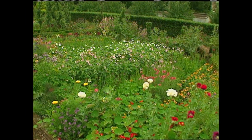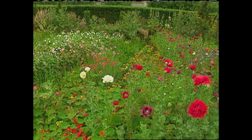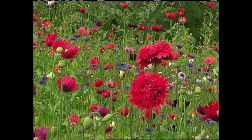And the annuals, which I do love, because they're just thrown in without any pattern or any idea of colour or fashion or anything. They're just packets of seeds thrown in, and at this time of year they do look wonderful, I think, because of the muddle.